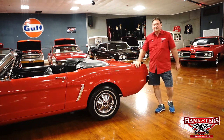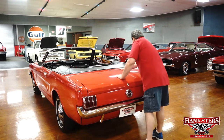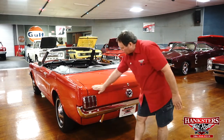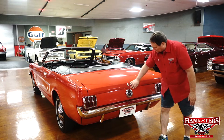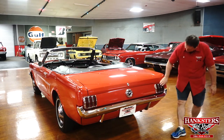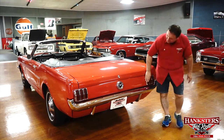Let's look out back. Okay, we're on the back end of our 65 Mustang convertible. Again, just like the hood fitment, you can see about 1/8 inch the whole way around. Absolutely gorgeous fitment on this Mustang. These are usually all corroded up. This one is not. Has the original type Mustang gas cap on it. Trim around the nice shiny taillight assemblies, as nice as can possibly be.